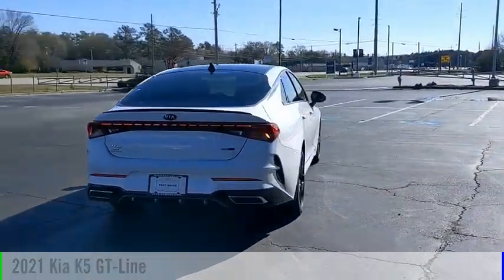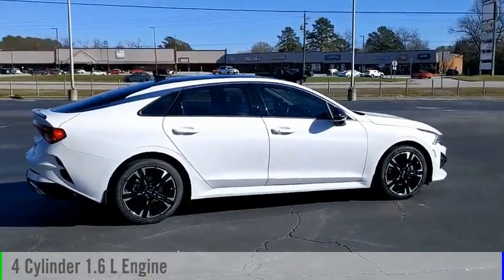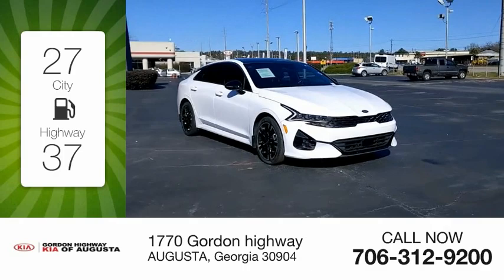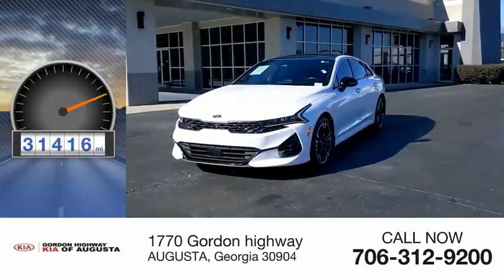This vehicle is powered by a front-wheel drive, 4-cylinder, 1.6-liter engine, and comes with an automatic transmission. Great fuel efficiency saves you money by requiring fewer trips to the gas station. This vehicle has less than 35,000 miles.